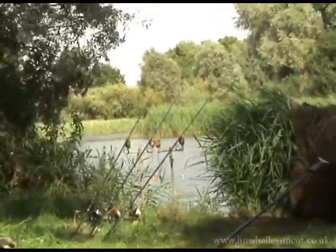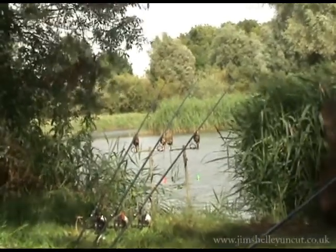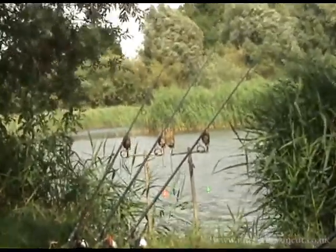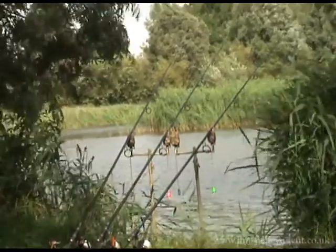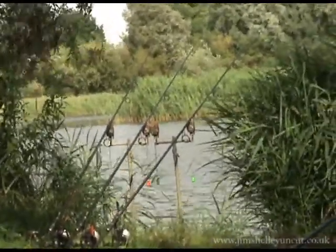Looking out from the swim where I've just had that white tip common. Lovely fresh wind blowing in. You can imagine through that gap there, it's another lake. They go from lake to lake. There's 4 of these gaps.